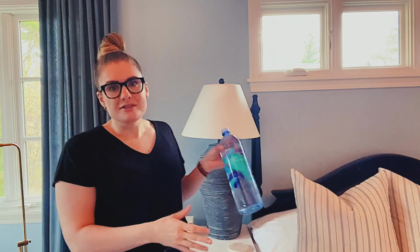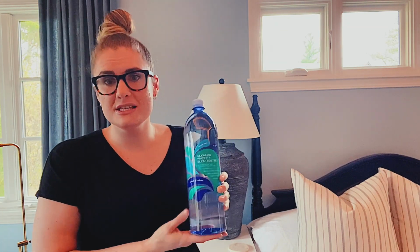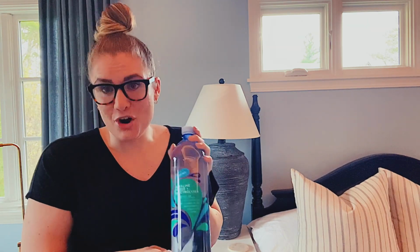I also love to keep bottles of water in the guest room because, well, one, depending on the layout of your home, our guest rooms are upstairs and it's far from the kitchen and all those sorts of things. And then two, of course they're welcome to use whatever's in your home, right? Because they're your guests, but it just makes them a little more comfortable to have bottled waters in the guest room.